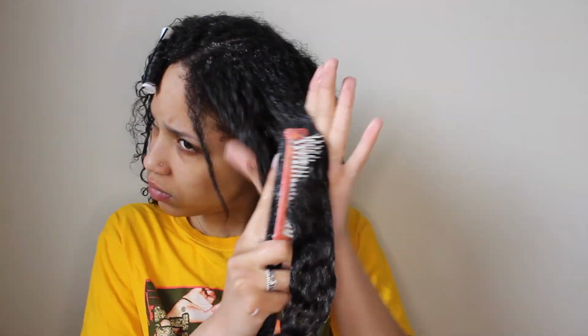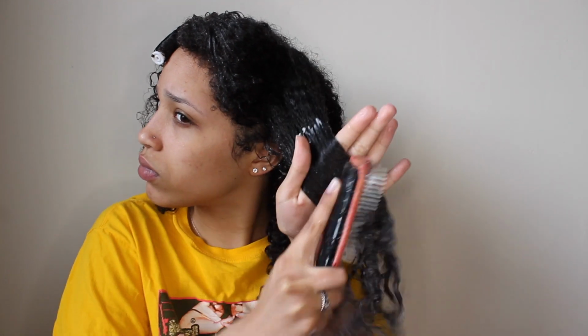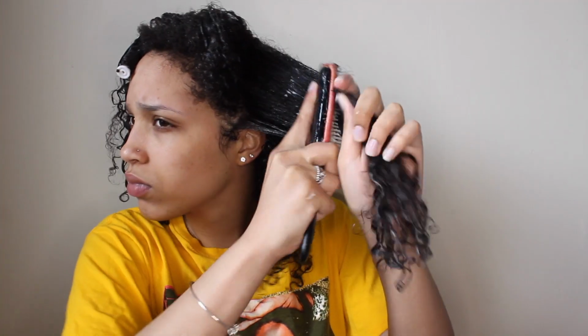And so y'all, think about it. I said I coat my hair with the deep conditioner. I coat my hair with the leave-in. And I do the same exact thing with the gel. I feel like for people, especially who are more prone to frizz, that is key, like absolutely key. Because you can even see here, right when I run my Denman brush through it, the curls are instantly defined. And if I didn't coat my hair in gel, I would not be getting these same effects.